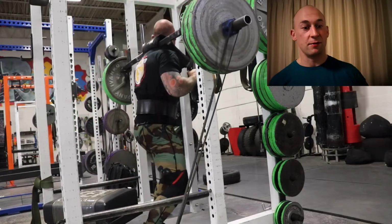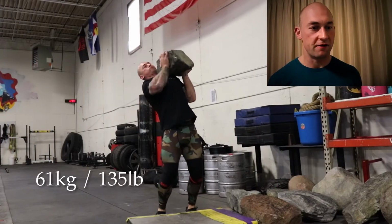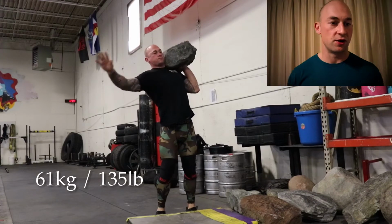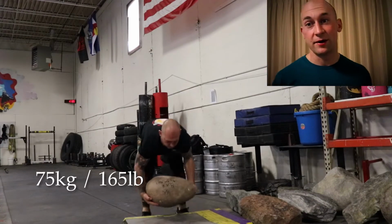Anyway, after that I moved on to some natural stones. Now we're starting off really light. This is like 135 pounds. I just did 1 lift on each stone going up. Nice and easy. I'm holding that like a weightlifter's plate, but anyway.